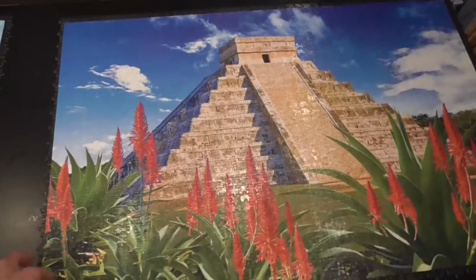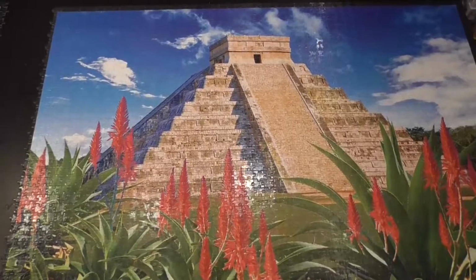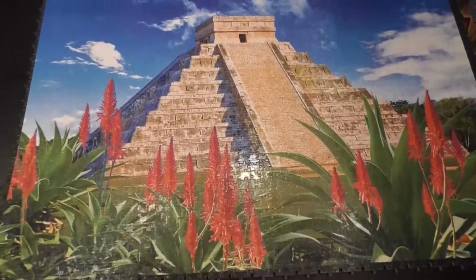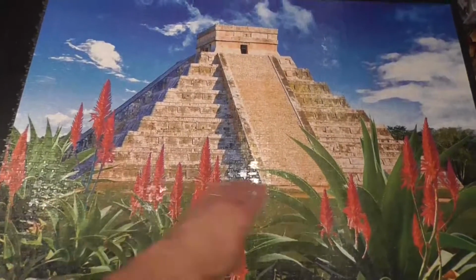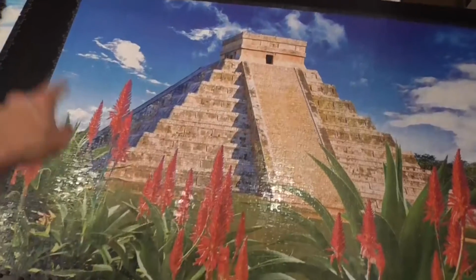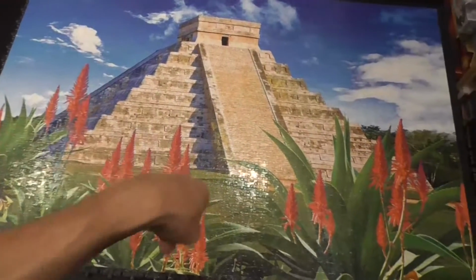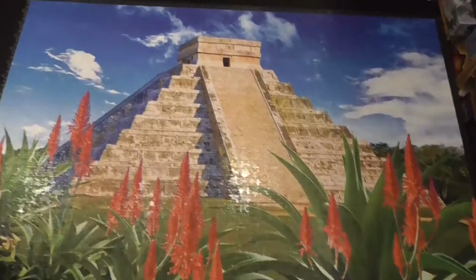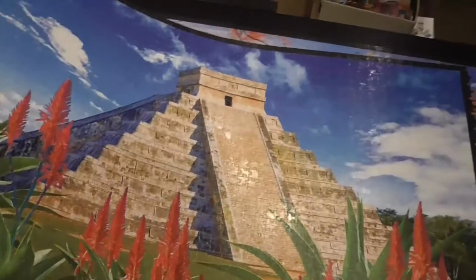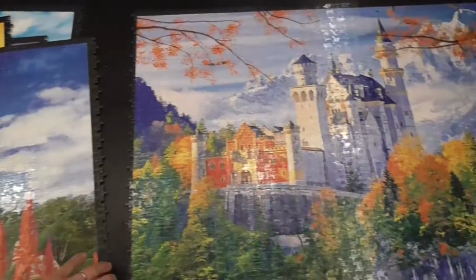Chichen, or Chichen Itza, I don't remember exactly, probably one of the easiest, if not the easiest of them all. The pattern of the pyramid, so geometric, incredibly easy. The pattern of these flowers here, vertical, not a problem at all. The sky was fun, but the sky is always fun. It's always the best part of the puzzle.